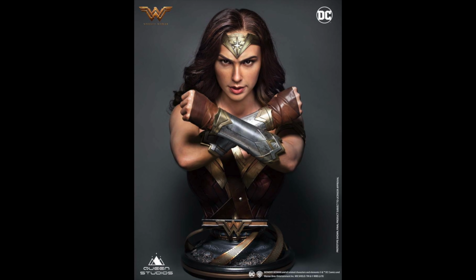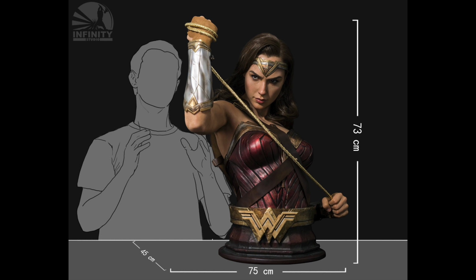If you follow the channel for a while, you know that I not only have the Queen Studios Wonder Woman bust on order, it's fully paid off, but I also have the Infinity Studios Wonder Woman bust on order. So I had to complete the Trinity with Batman right here.